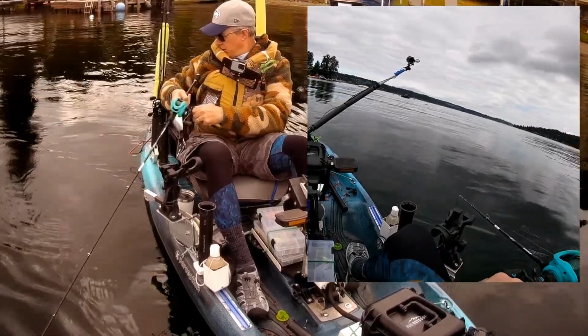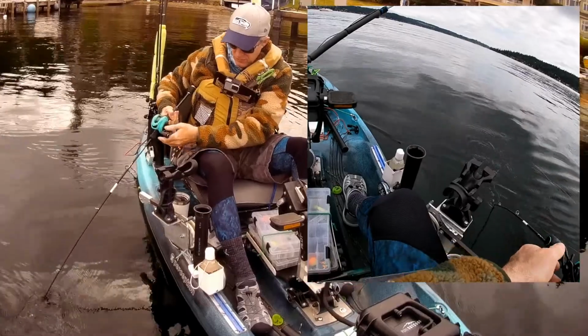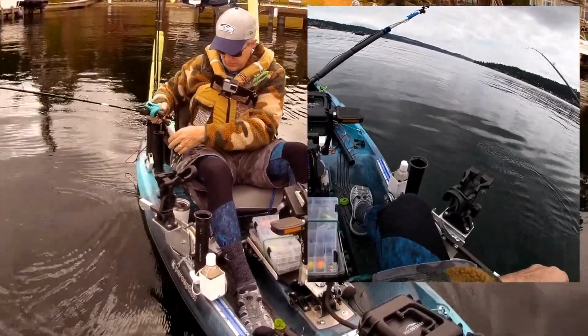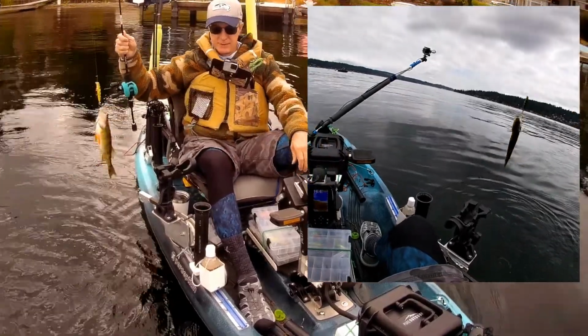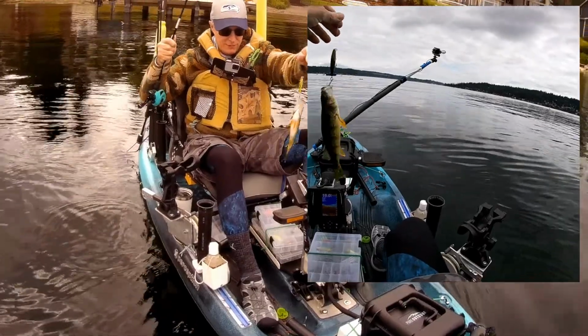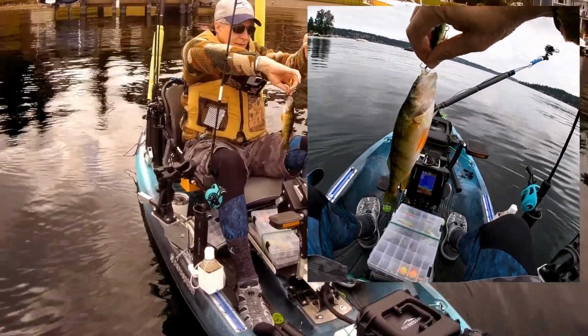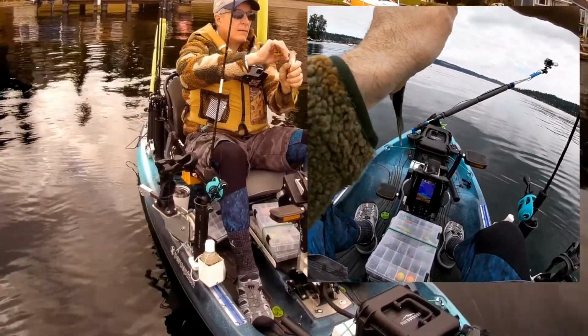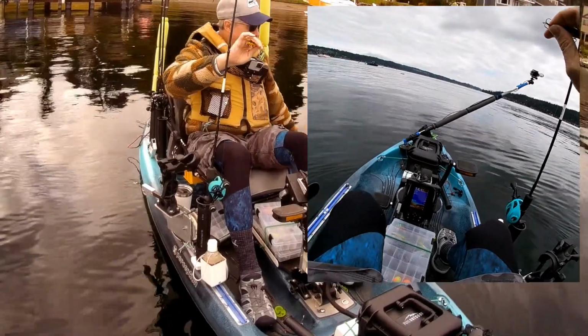Oh, probably another perch. Yeah, another nice perch. Wow. Whoa, boy, he's got some fight to him. Look at the size of that one. If I'd only brought my stringer, we could have been having a fish fry. All right, I'll just stop with that. Sorry. That's a nice perch. Dagnabbit.